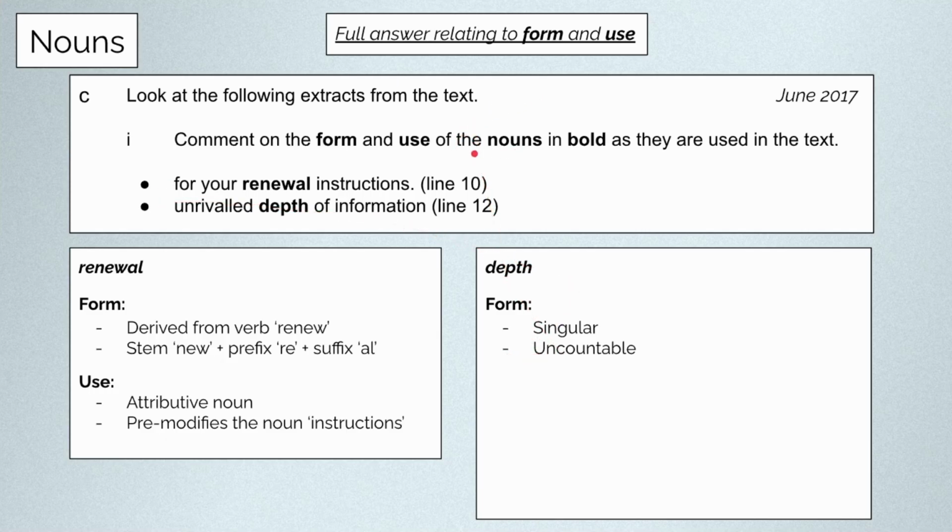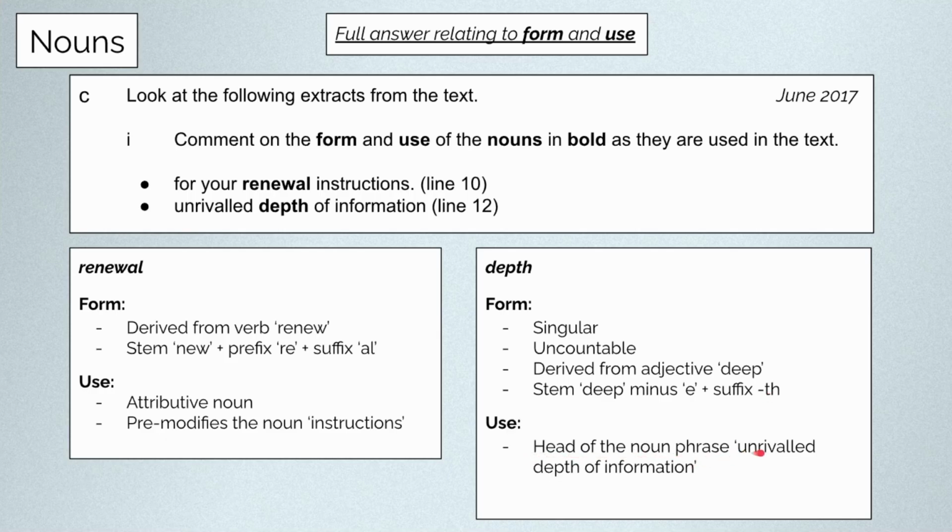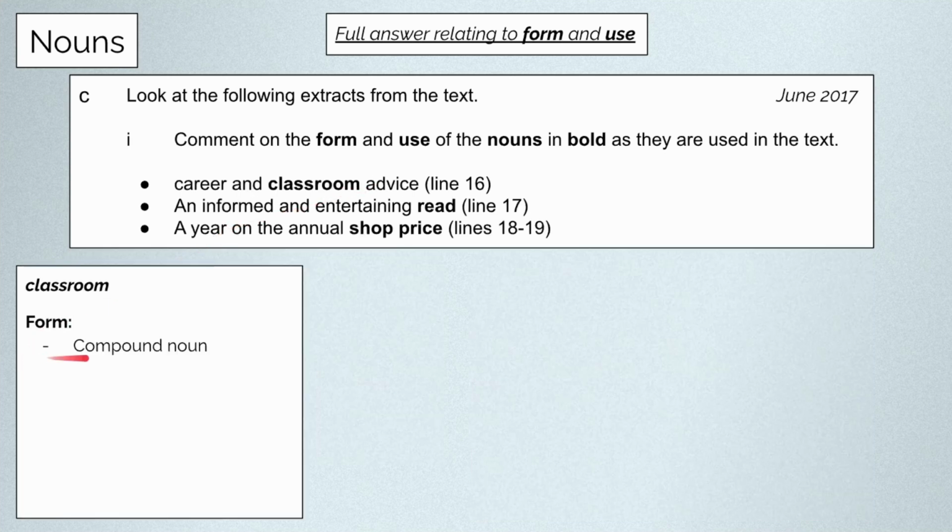And you don't need to repeat the word noun, like singular noun, uncountable noun, because this has already been made clear in the rubric. Depth is derived from the adjective deep, stem deep minus e plus suffix th, and it is the head of the noun phrase, unrivaled depth of information. Unrivaled is the pre-modifier, of information is the post-modifier. And we could potentially say this is part of the collocation, depth of information, because these two words, depth and information, collocate relatively strongly.